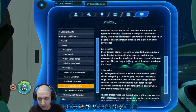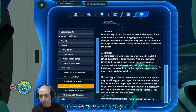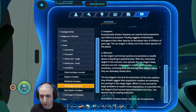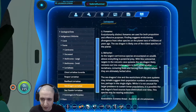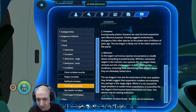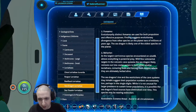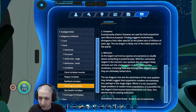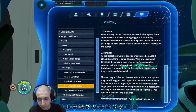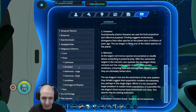Behavior. As the largest carnivorous species encountered on 4546B, almost everything is potential prey. With few substantial targets in the volcanic cave system, the sea dragon likely ventures out into cooler waters to hunt other, smaller leviathans, cornering them and forcing them deeper, where they are ultimately boiled alive. The sea dragon's size and restrictions of the cave systems they inhabit suggest the population numbers are extremely low, perhaps in the single digits. While it is not unusual for large predators to sustain lower populations, it is possible the sea dragon's food sources have diminished over time. The species may be nearing extinction. Extreme threat, avoid at all costs.